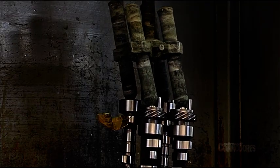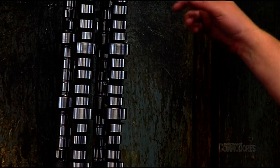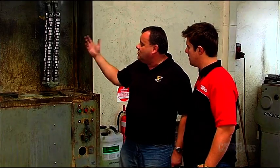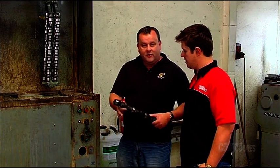What have we got here? Well, what we're looking at here is the process that we finish off the flat tappet cams with. Once they're checked and found to be 100% okay, they go to the granodizing process that you see here. The cams are loaded into this mandrel and then they run automatically through a series of chemical baths, which deposit a phosphate coating onto the lobes, which you see here.